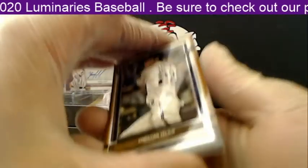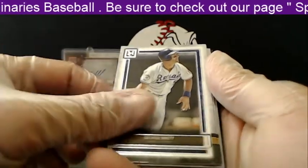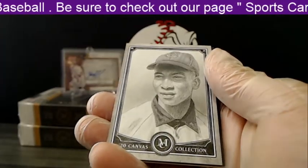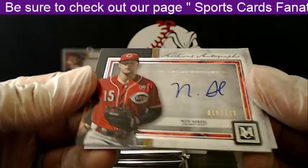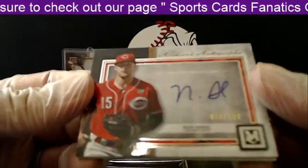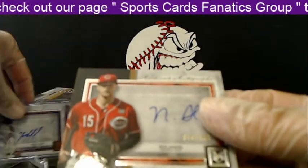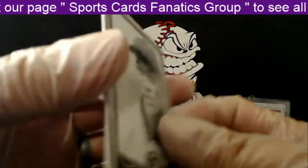All right, Yelich. Yelich going to start it off. George Brett, Juan Soto, canvas of, I believe, Ernie Banks. Our hit is Nick Senzel. Nick Senzel to 199. 16 of 199 for the Reds. And it is Ernie Banks on the canvas.